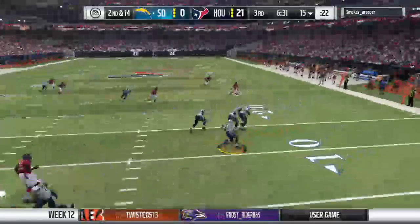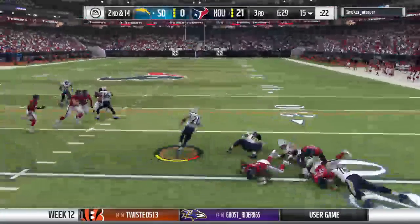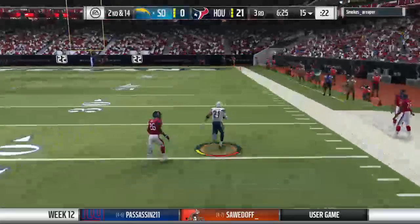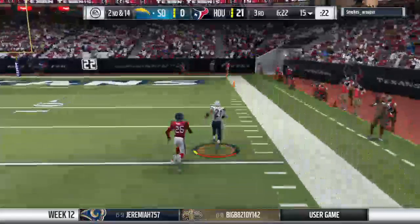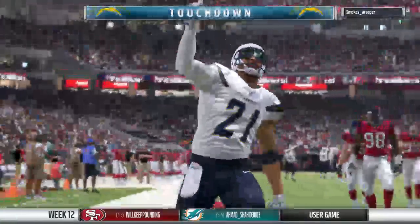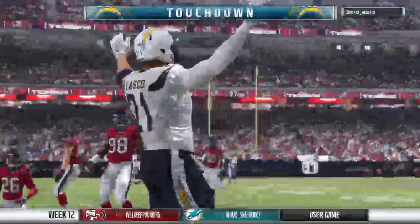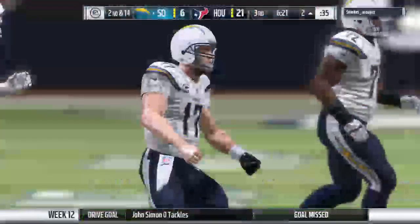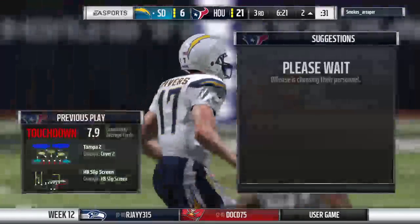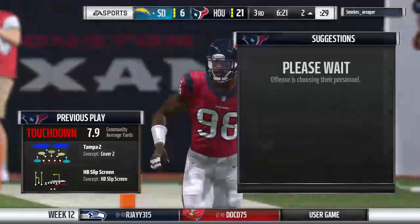Rivers now on second down. Now they set up the screen. That's complete. There he goes right side. The 40. Past the 20. And all the way in. Touchdown, San Diego. Daniel Lasco, 85 yards. And the Chargers are able to close the gap just a bit.